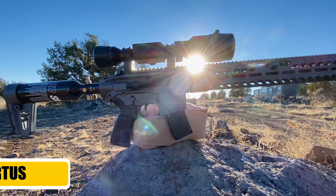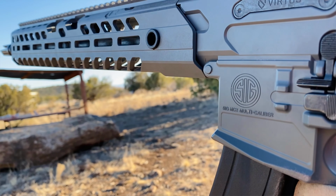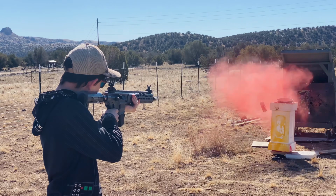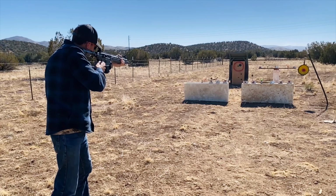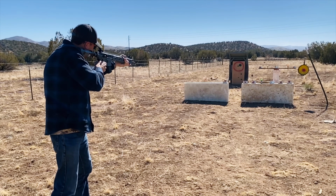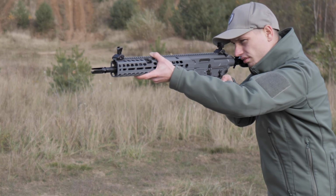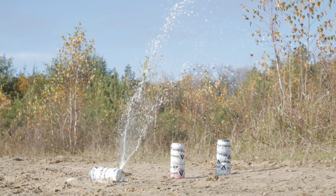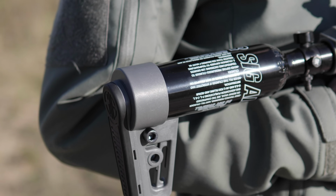Taking the number 2 slot is the Sig Sauer MCX Virtus, an air rifle made for shooters who want tactical flair with precision performance. Think of it as SIG's answer to what if we took one of our beloved firearms and gave it a pre-charged pneumatic soul. It's got the familiar lines of the powder-burning version, but under the hood, it's all air-powered muscle.